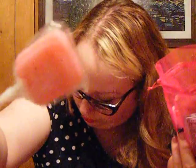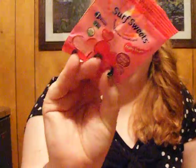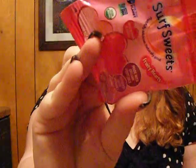And then a pink lollipop, Yoast pink bubblegum gourmet lollipop. They're saying this retails for $1. And then Surf Sweets. They're like little fruit snacks.